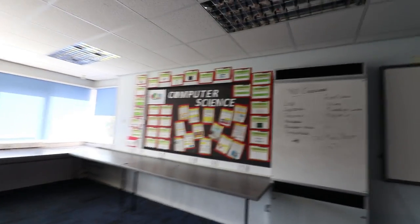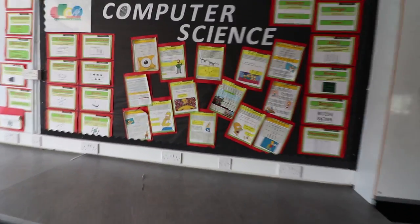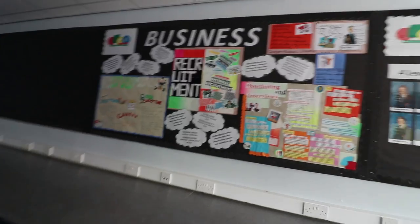So we've got computer science notes and instructions and tips and all that stuff. A lot of Simpsons posters, which is interesting. And more pictures of students and just business stuff. Pretty cool. Nice big rooms as well. There was lots of space. It wasn't really cramped classrooms.